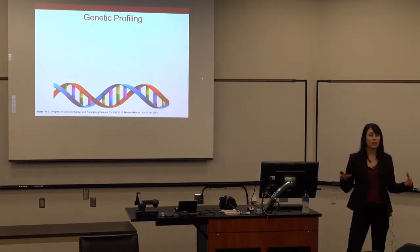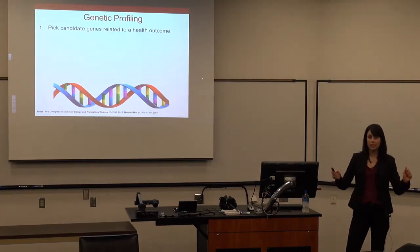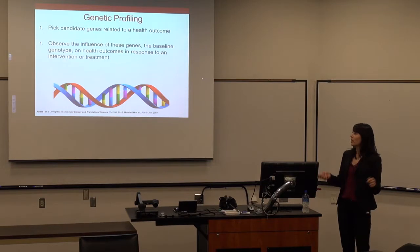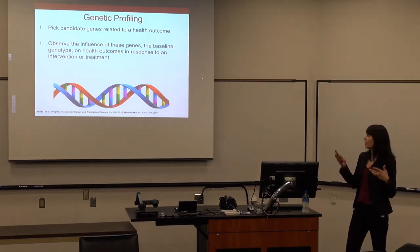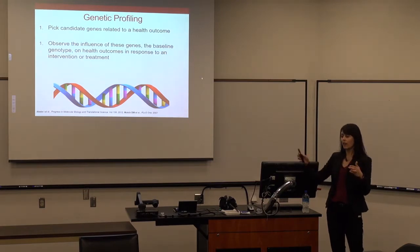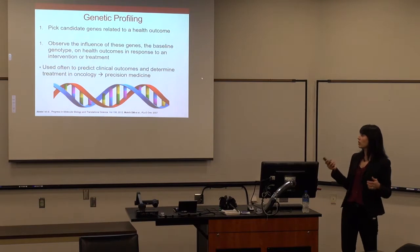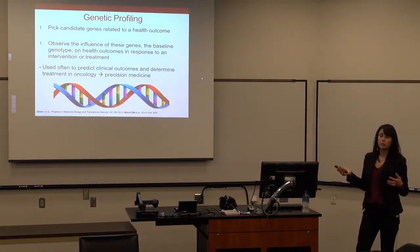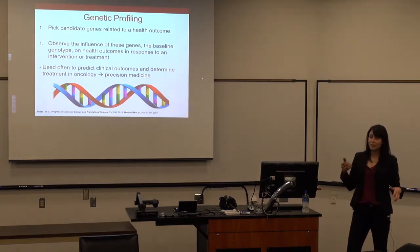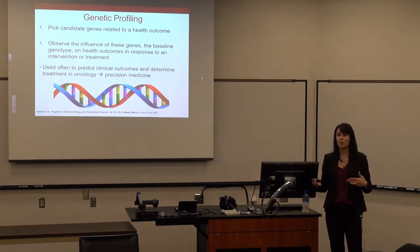What do we know about genetic profiling, or really what is that? Essentially, you pick candidate genes related to your health outcome. You observe the influence of these genes at baseline, or the baseline genotype. You look at health outcomes and their response to the intervention or treatment, and you see what changes occur. This is often used to predict clinical outcomes and determine treatment in oncology. This is also a similar pattern used with precision medicine.